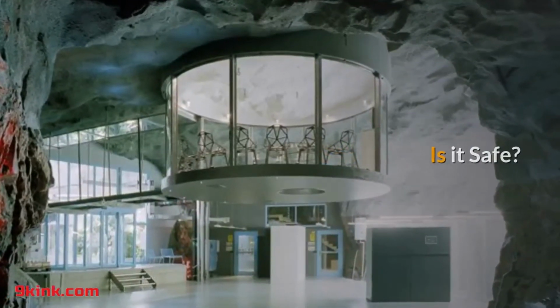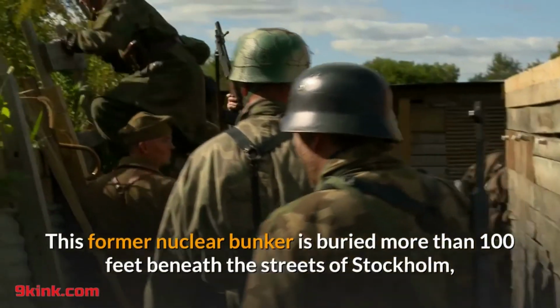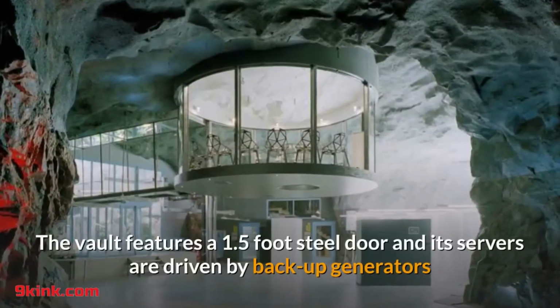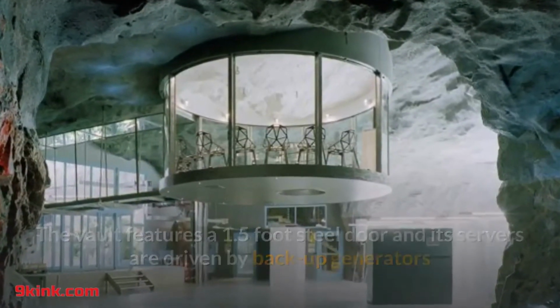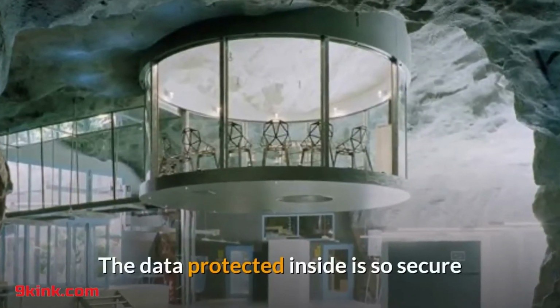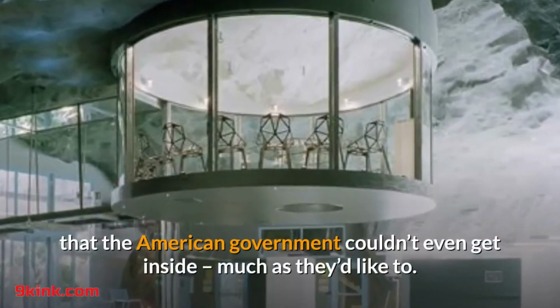Is it safe? This former nuclear bunker is buried more than 100 feet beneath the streets of Stockholm, owned by Swedish internet provider Bahnhof. The vault features a 1.5-foot steel door and its servers are driven by backup generators which can run for weeks in the event of a power down. The data protected inside is so secure that the American government couldn't even get inside, much as they'd like to.